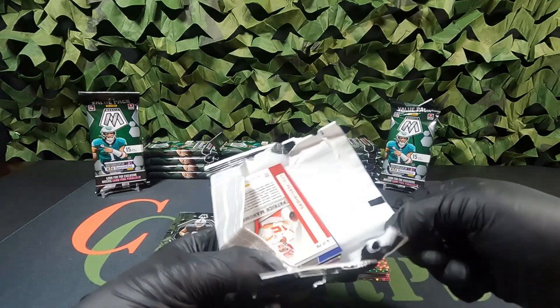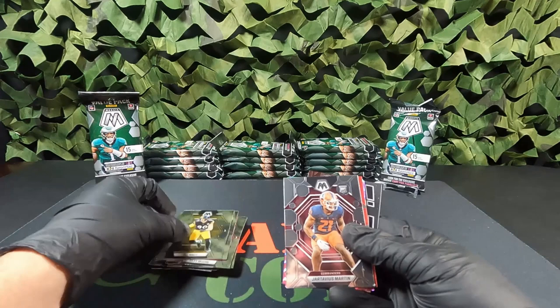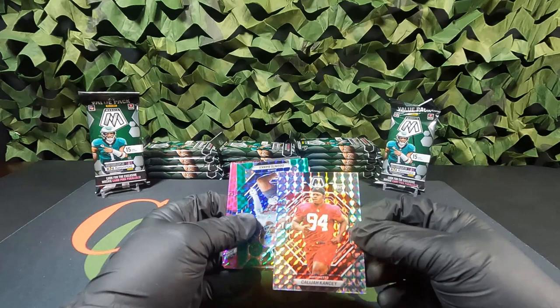All right, we got on the base, T. Higgins, Dallas Clark. I haven't seen him in a while. He was a good tight end. Justin Jefferson, Sky Moore, Bijan Robinson on the NFL debut, T.J. Watt, Jartavius Martin, Broderick Jones, another backwards card. We're just going to flip it, just because the last backwards card was just a silver mosaic, and this one is as well. Kalijah Kancey, Deontay Banks.